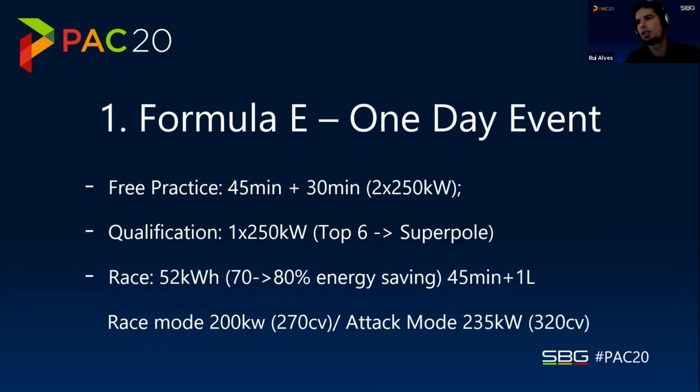So just to explain in a bit more detail, formally it's a one-day event. We have the free practice, 45 and 30 minutes, in which you can run in normal mode. This is the 200 kilowatts, but then you can run in the 250 mode in quali. That's what you're going to use in quali. It's the fastest, but you are only allowed to have it 2 times. So you can do all the practice you need, but you can only go full 250 twice. You need to use these 2 in the best way possible, because you can only feel how the car is behaving when you're going to the limits. A lap in 200 is not going to feel the same as in 250. So you need to exploit everything there.